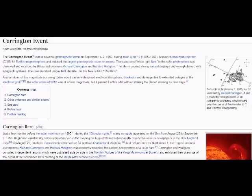What I wanted to do is just show you 1859 on the 400-year sunspot scale, so you can get an idea of where the level of sunspots was at around that time.